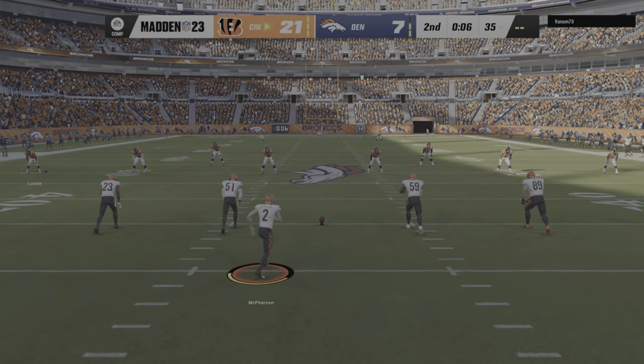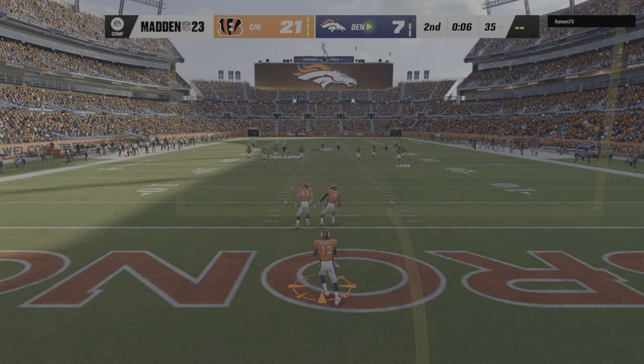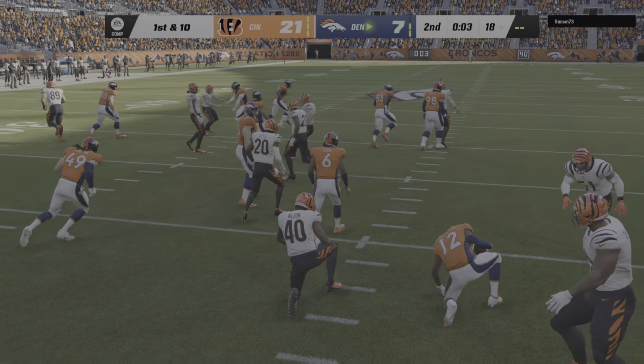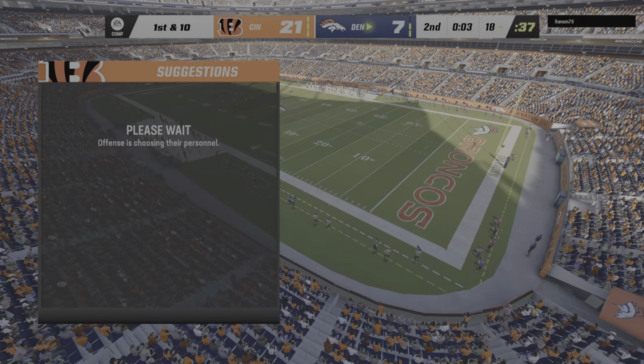So 6 seconds, all that remains of this first half as the kick is away. Washington now brings this out. And no alley to be found. The coverage was solid, and he's dropped at the 18.